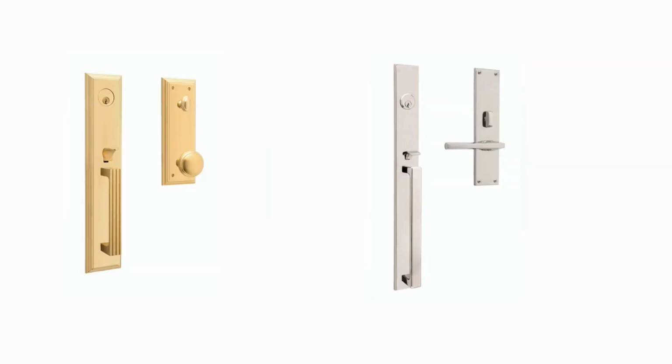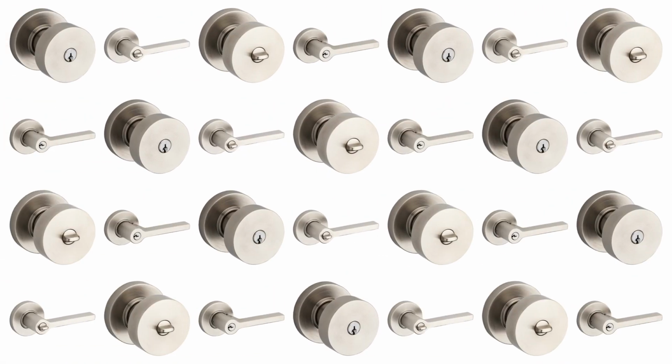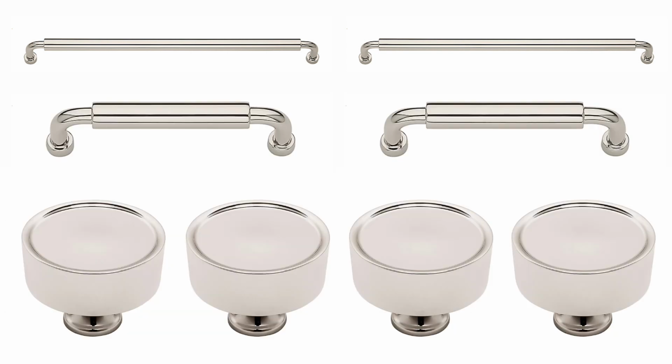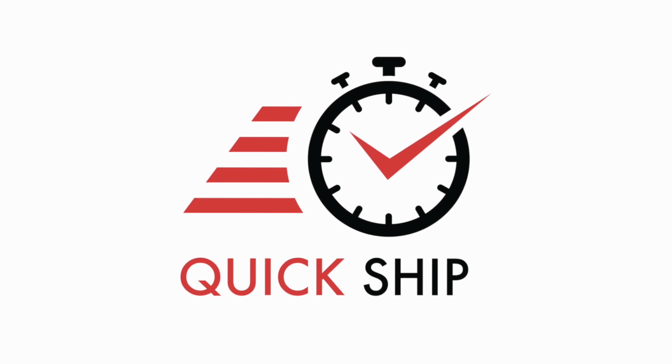The mix of products includes Baldwin's best-selling handle sets, knobs and levers, keyed entry knobs and levers, high-quality hinges, and cabinet hardware. Everything you love and want from Baldwin, shipped within 5 business days.